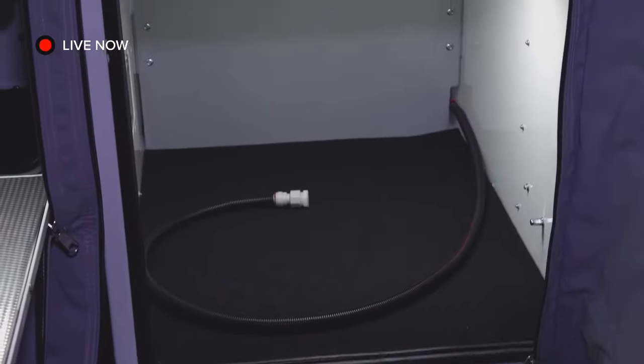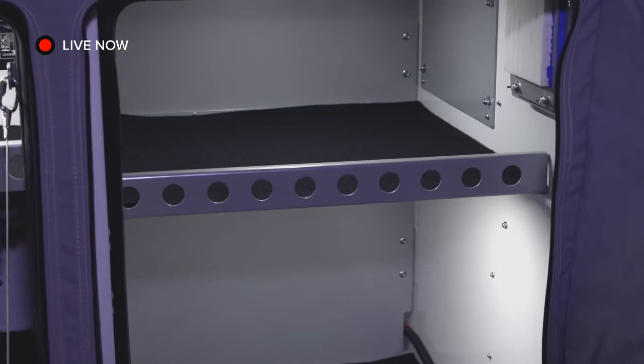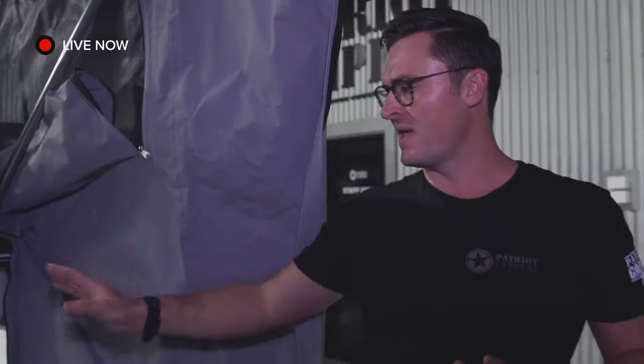Now we do an additional slide that slides out so you have better access to heavier items. You might want to put a generator in there and that sort of stuff. With another shelf on top, again, more storage. You could do a solar blanket up there, your floor mats, hoses, whatever you choose. But the storage is endless on these.